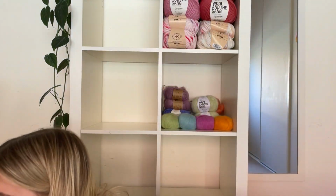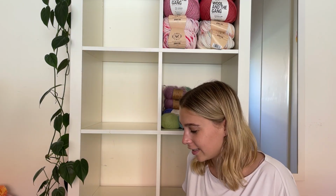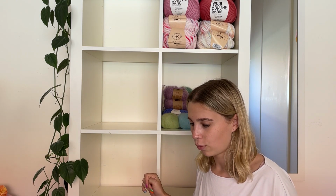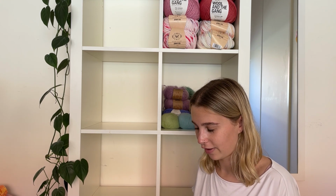Oh, I actually have one more. I have this hank as well. I forgot about that. Okay, so other than the yarn that I have up on my pegboard, that's all my unused yarn, which is actually not that much. So I'm going to now dive headfirst into this.